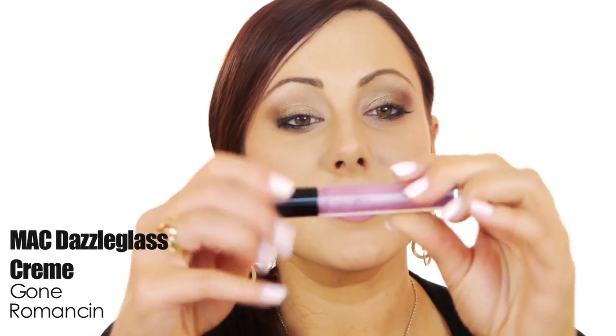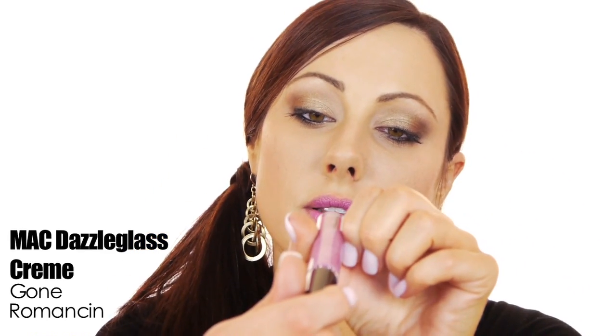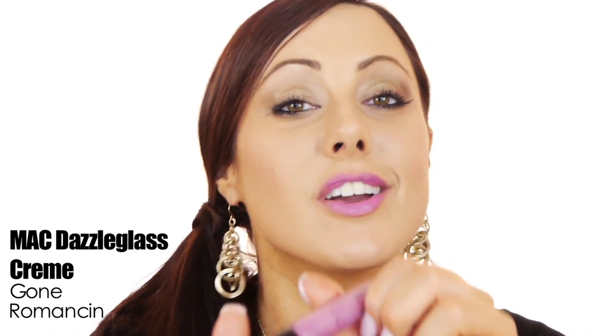So apply a light layer of that. Hold on, I got a little smudge going on here. Much better. Okay, tone down this purple lip. We're going to take a lip gloss. And if you want to tone this down even more, you could do a light pink and it'll kind of turn it into a purpley pink. That's an option too. But I'm going to apply Max Dazzleglass Cream in Gone Romancing.